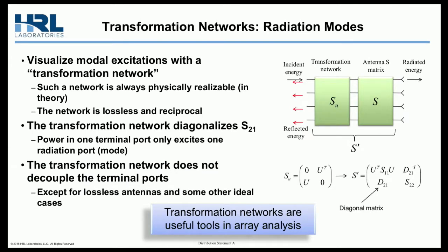So the next concept I'll introduce, which I think is very useful, is transformation networks. I mentioned there's an excitation for an array that produces a certain radiation mode. I can produce that with a network, and I put this network in front of the antenna array, and it has this scattering matrix. The S11 and S22 submatrices are 0, so they're perfectly matched. S21 and S12 are a unitary matrix. So this is actually a unitary lossless reciprocal network, a physically realizable network.